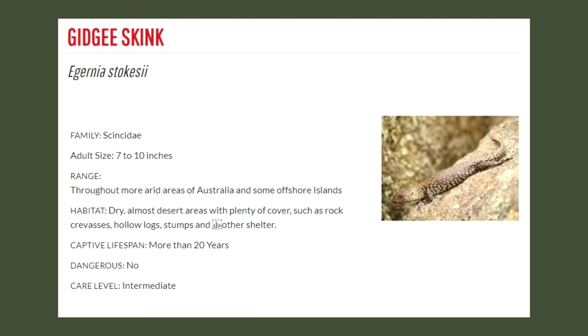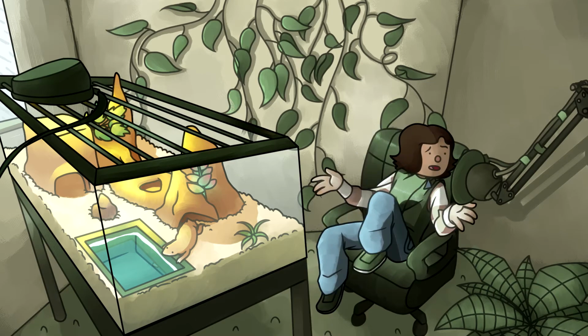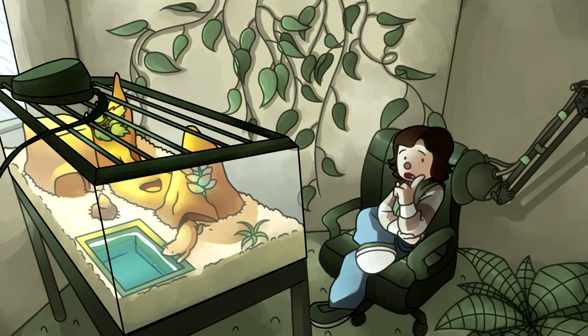These guys love it hot. Thanks, Reptile Magazine. So true. They're right, though. The most notable part of the Gidgee skink's care is definitely the temperature of the enclosure. I mean, they're from Australia. The basking spot should be around 115 degrees Fahrenheit, or 46 degrees Celsius, give or take. The cool side of the enclosure should be around 80 degrees Fahrenheit, or 26 degrees Celsius.